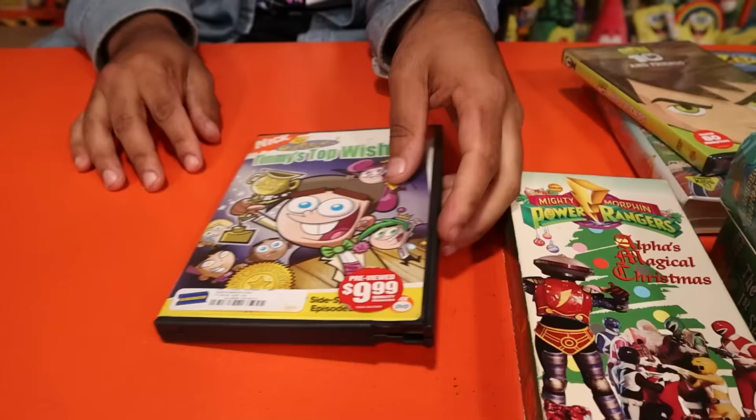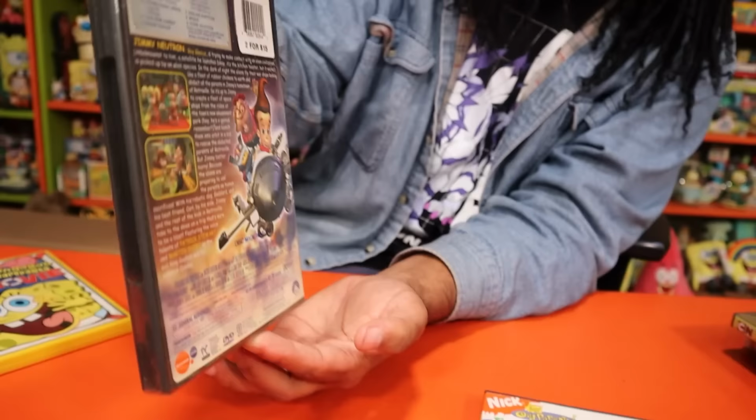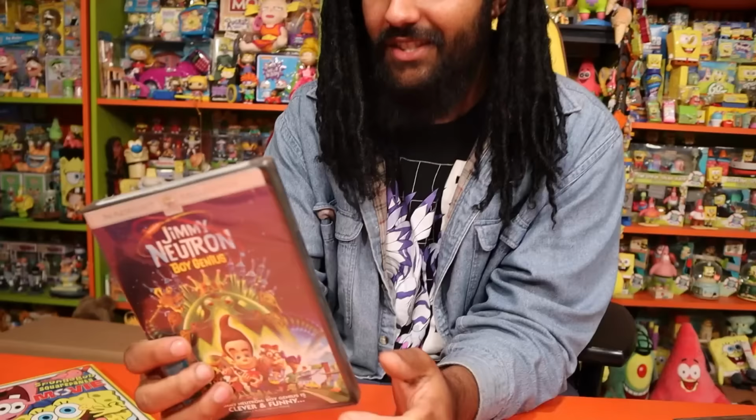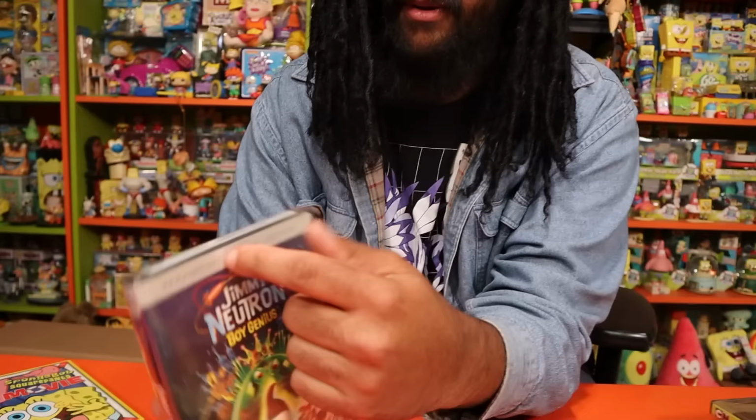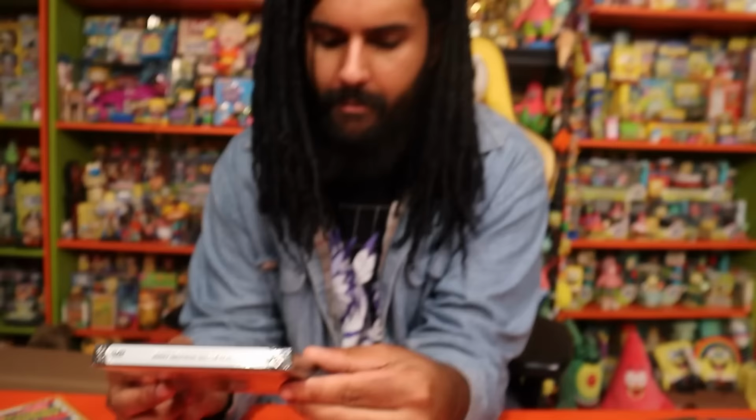All right. Ooh, and this, dude. Ooh. This is a sealed copy of the Jimmy Neutron movie. And they were 2 for $15. Damn, that's actually kind of a lot. But this is probably when DVDs were more relevant, you know? So 2 for $15, sealed copy though. I don't think this is the original copy because this says Paramount Collection there. So I think this might have been a re-release of it. But nonetheless, that's still cool to have a sealed copy of the Jimmy Neutron movie.